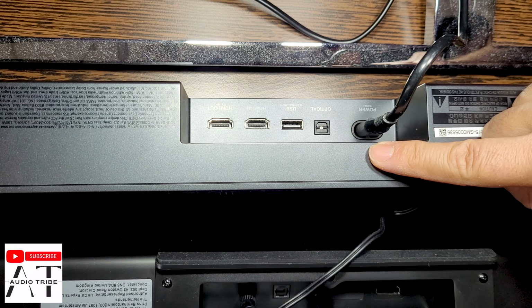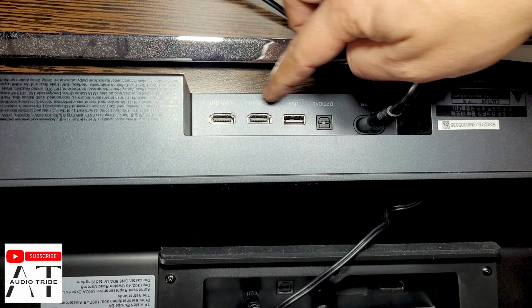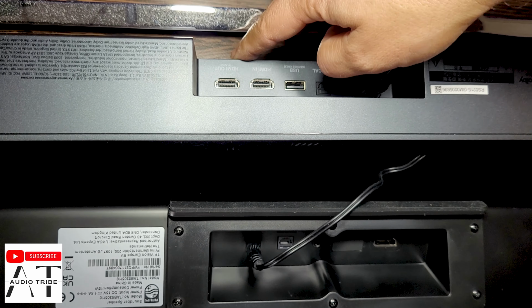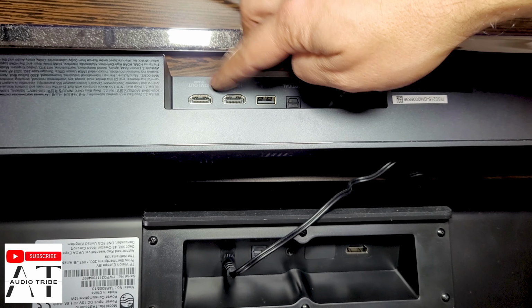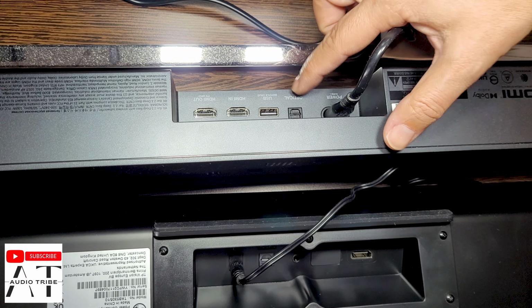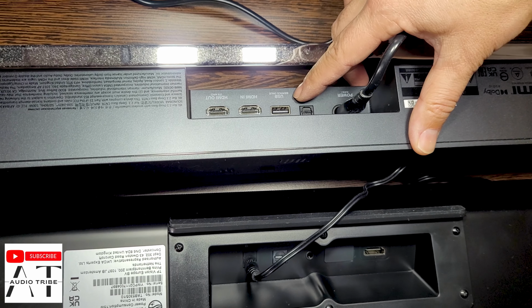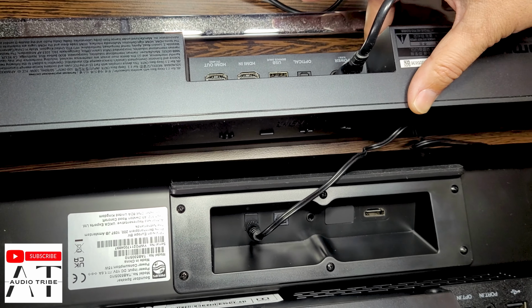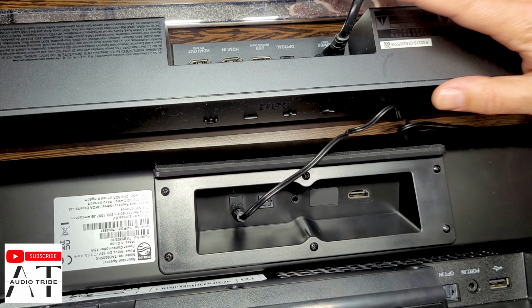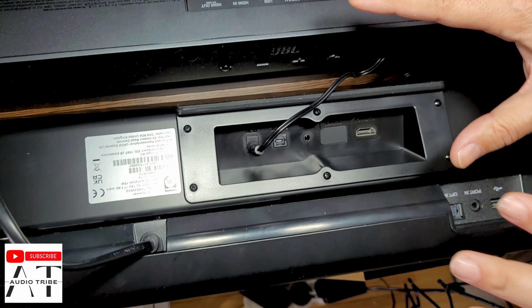So the first one is the JBL Bar 2.1. As you can see, it has two HDMI, inclusive the ARC connection. The second is the optical, and you have here the USB that is only for service mode. Of course, all three speakers have Bluetooth connection.